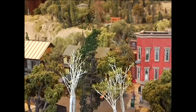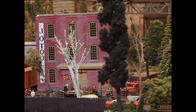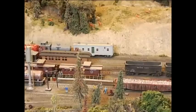We've used trees in the foreground around the layout to add a view block. We also wanted to break up the scenes rather than using building after building. To do that, we added a small stream between the buildings here.